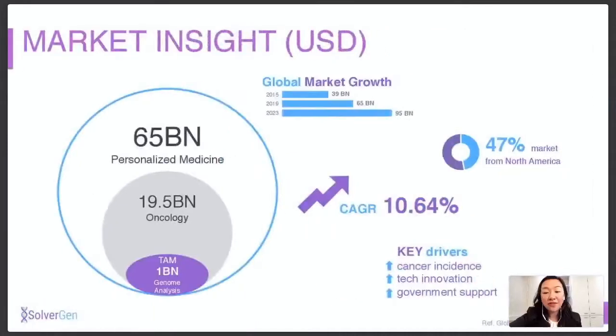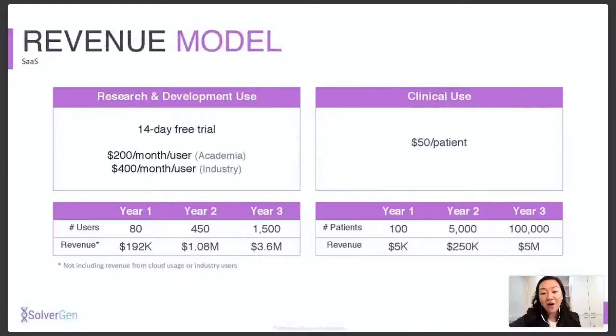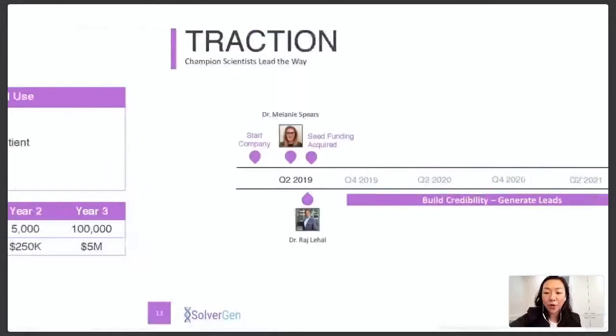We're in a $65 billion industry that's growing at around 11% every year, and we're spending about $1 billion now on genome data analysis for cancer research and application. We'll have two different revenue streams. For scientists who want to use our platform to mine insights, we'll be charging them a monthly subscription fee. And once that insight is developed and validated and ready to be used in a clinical setting, we'll then be charging the hospitals on a per sample or patient basis.